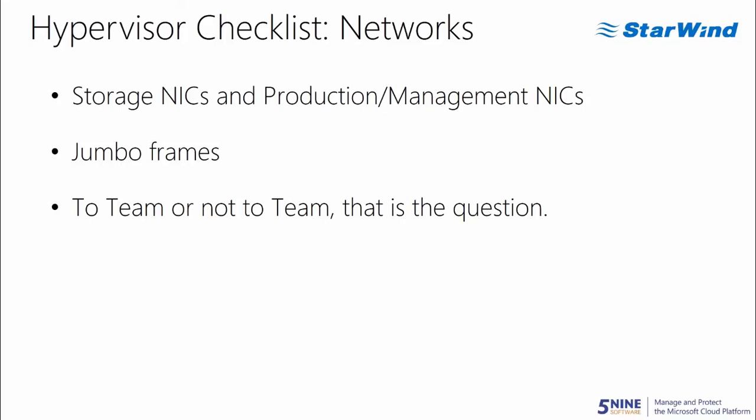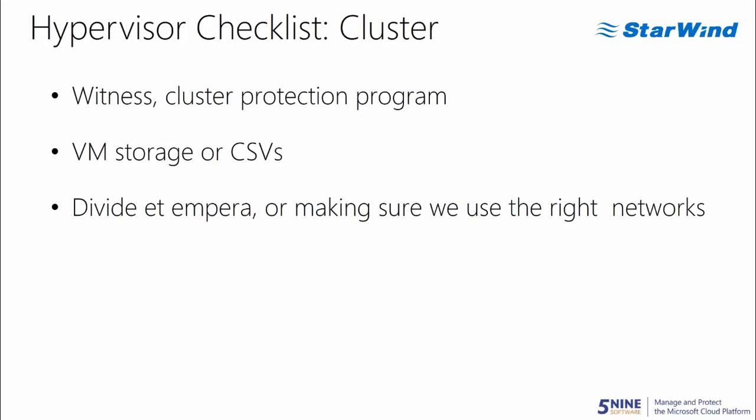Teaming, if you're using iSCSI, teaming is not supported. Microsoft has released a lot of material on that, but it's still a little bit contradictory. Most people conclude that teaming is not the best way to treat your storage, but if we're talking about management or production traffic, it's completely fine to team your networks there. Just make sure that teaming is not in the storage realm. If it's storage, it's multipathing. If it's not, it can be teaming. So an easy separation.